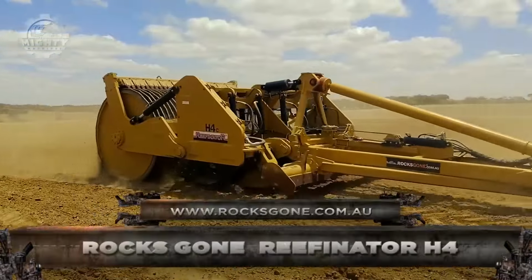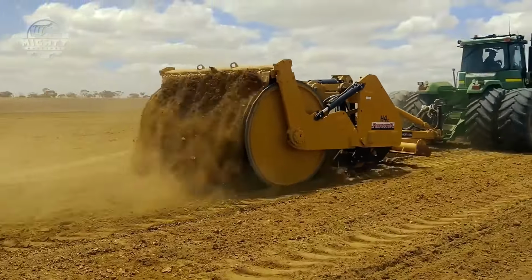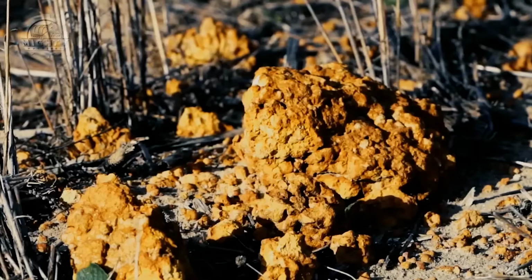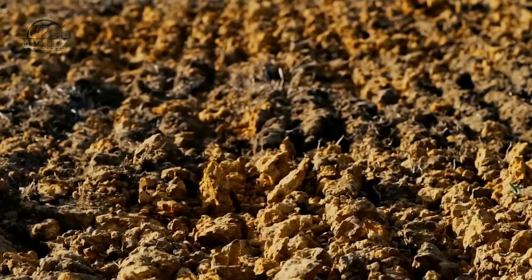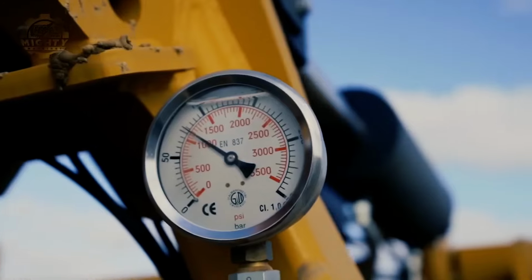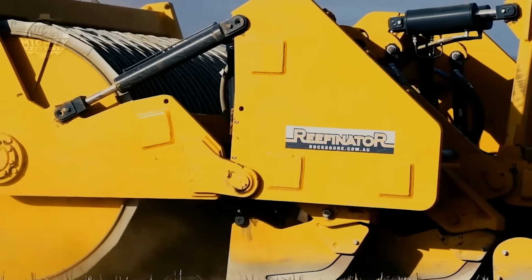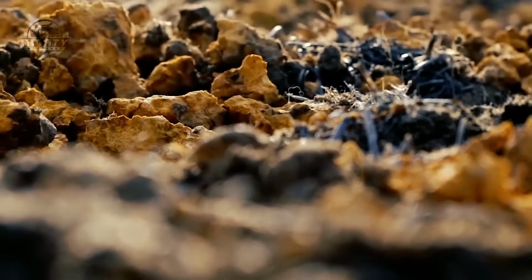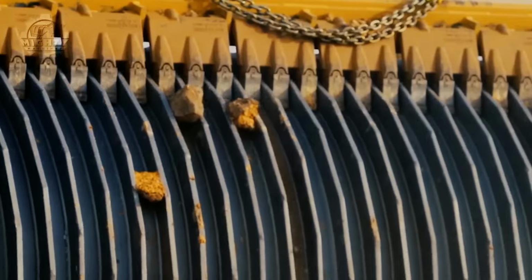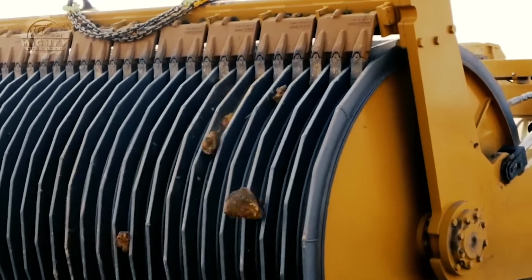The Reefinator H4 from Roxgon Pty Ltd is an award-winning tractor-driven hydraulic tine rock crushing machine that works to crush, rip, mix, and level previously unusable laterite rock soils, resulting in highly productive farmland. It can crush most rock types with little, if any, damage to wear parts due to stronger, ground-engaging tools. It was designed to be as robust and simple as possible in order to minimize potential downtime and consumable costs, where parts are easily accessible and relatively inexpensive to replace.